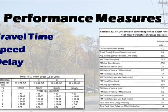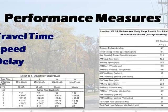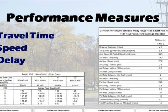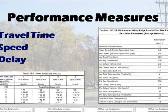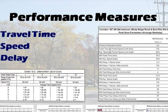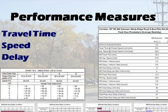SPC utilizes 3 primary performance measures for its regional congestion management process: travel time, speed, and delay. We're able to take these basic performance measures and use them to calculate additional measures such as total delay, which also factors in the traffic volumes in the corridor.